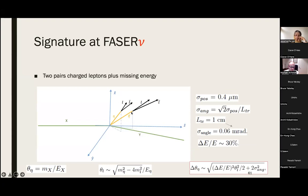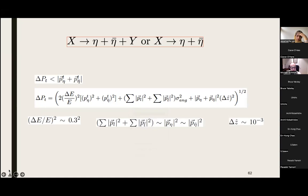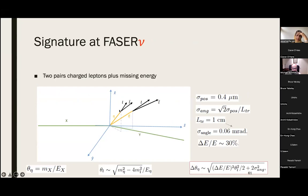These two vertices can be constructed with remarkable precision of 0.4 microns. And the direction of the final leptons can be reconstructed with better than 0.06 milliradian, and also their energies can be reconstructed. So the four momenta of eta bar and eta can be reconstructed with precision given here.